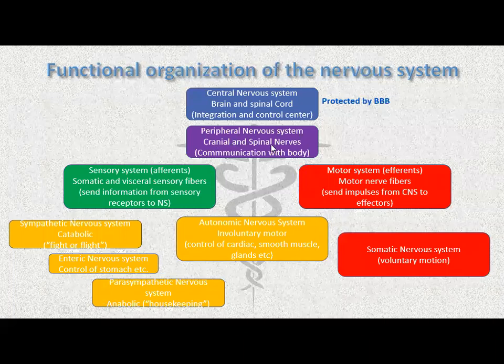And obviously there has to be some way for information to get out of the central nervous system, otherwise it would be pretty useless because it would just sit there and think great thoughts, but it wouldn't be able to interact with the world and the body. So the peripheral nervous system is where all of the outflow of the central nervous system goes, but also all of the sensory information that has to come into the central nervous system in order for it to do anything.